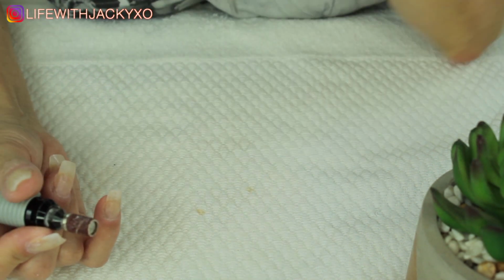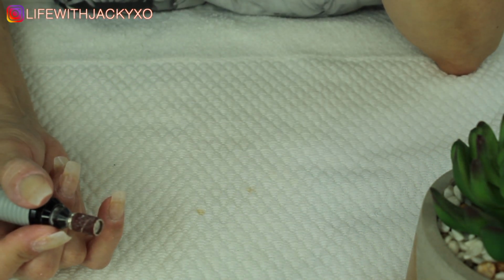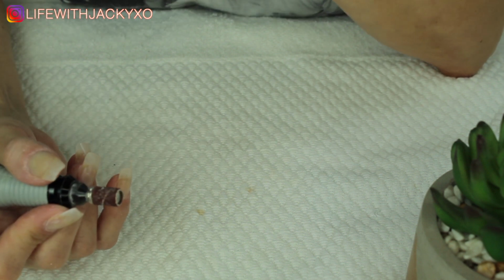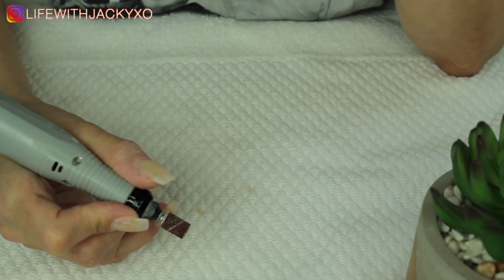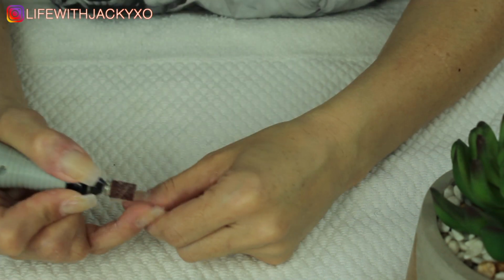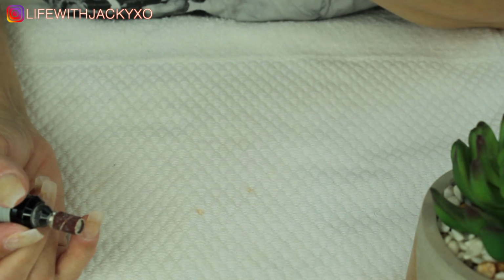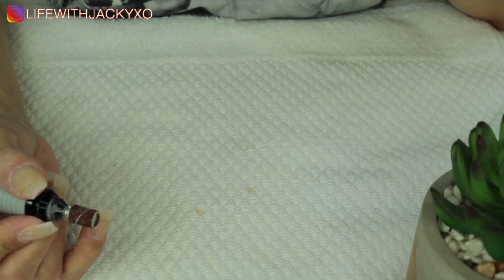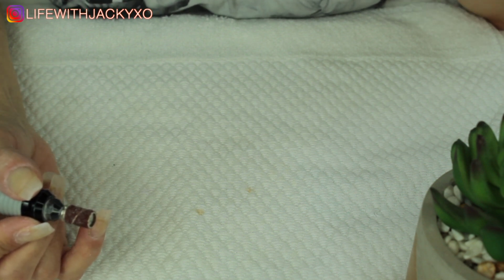So you want to wear something to protect you, like a scarf or something. I just got these at my kid's doctor's office before all this happened. By the entrance, there's a set of these masks, and I just collected them because I do my nails. But yeah, you want to protect your face from the smell and the powder.